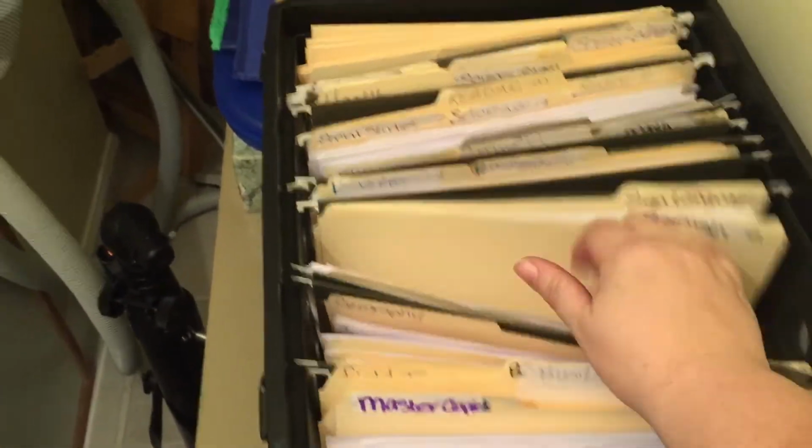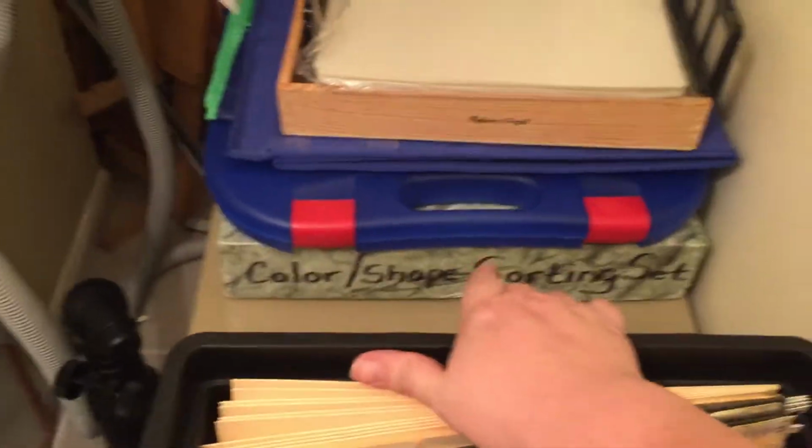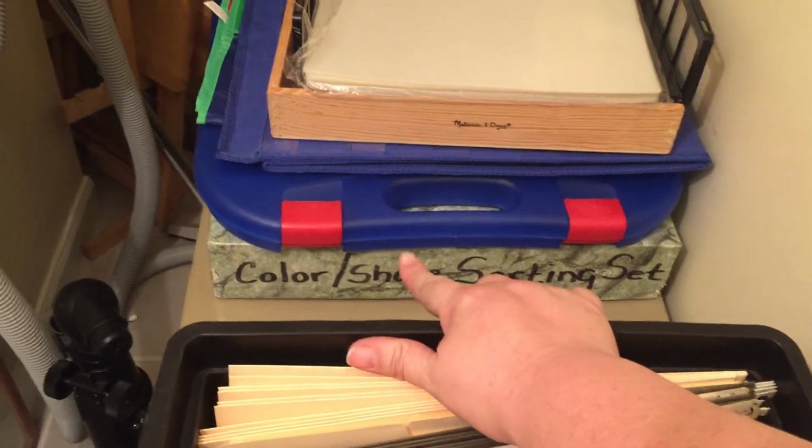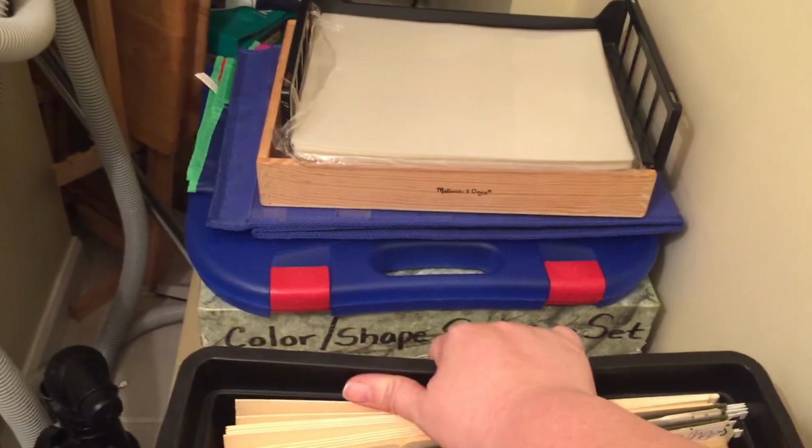This box here, I keep a file of a bunch of different printables. And then back behind it, that's a color and shape sorting set I got from a yard sale from a preschool that was closing up for really cheap. It's a really nice set. The baby's not quite old enough for it yet. That's why it's in here.